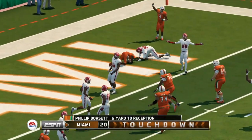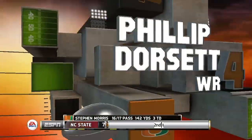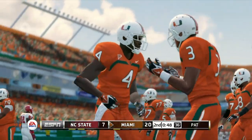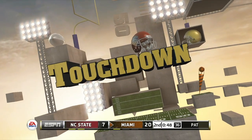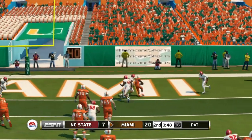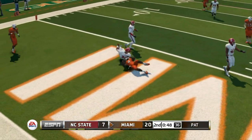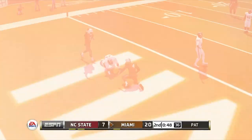Quickly, and he's got his receiver for the touchdown. That's TD pass number 3. Defense better make some adjustments, and they need to make them now, because this passing attack is making a highlight film right now.